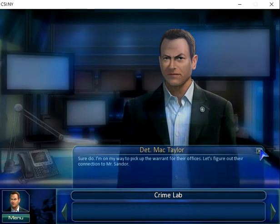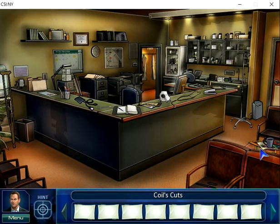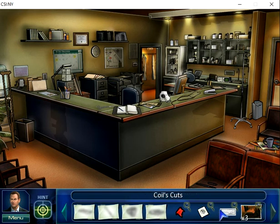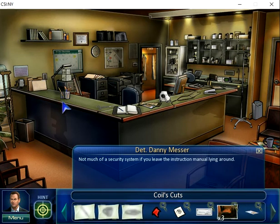Okay, Mr. Sandor. Find out. Here we are at Coyle's Cuts. The guys who made the artificial stuff in his bones, the hooks. So let's gather some evidence. Blood pressure cuff. Not much of a security system if you leave the instruction manual lying around. Uh-huh.